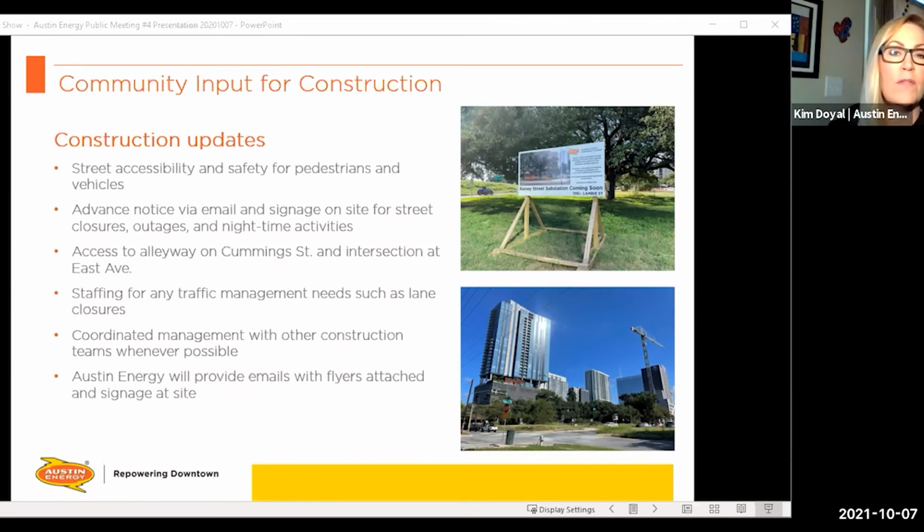I know that you folks that live at the towers are particularly concerned that we always keep one lane open, and that lane being northbound, if possible, on East Avenue there. We hear you about that. We've actually been working with the folks over at 44 East and 48 East since probably 2018 when we started the wastewater project, and we're still coordinating with them. So we have really close contact with what they're doing.